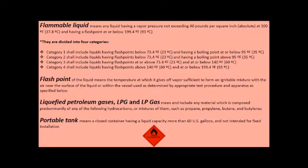Flammable liquid means any liquid having a vapor pressure not exceeding 40 pounds per square inch at 100 degrees Fahrenheit and having a flash point at or below 199.4 degrees. They are divided into 4 categories. Category 1 shall include liquids having flash points below 73.4 degrees and having a boiling point at or below 95 degrees Fahrenheit. Category 2 shall include liquids having flash points below 73.4 degrees Fahrenheit and having a boiling point above 95 degrees Fahrenheit. Category 3 shall include liquids having flash points at or above 73.4 degrees Fahrenheit and at or below 140 degrees Fahrenheit. Category 4 shall include liquids having flash points above 140 degrees Fahrenheit and at or below 199.4 degrees Fahrenheit.